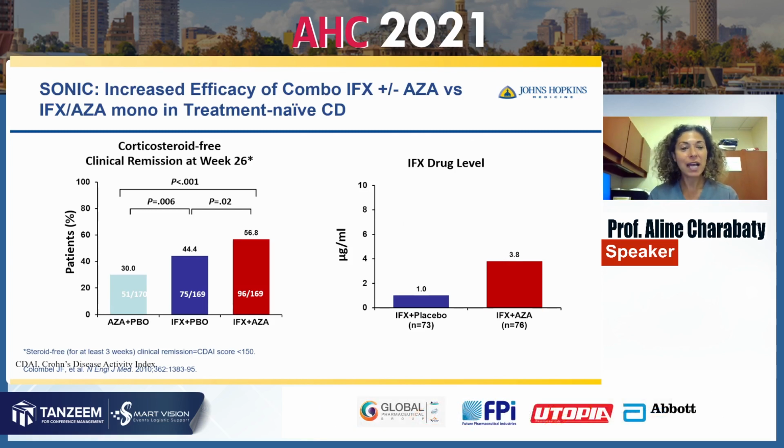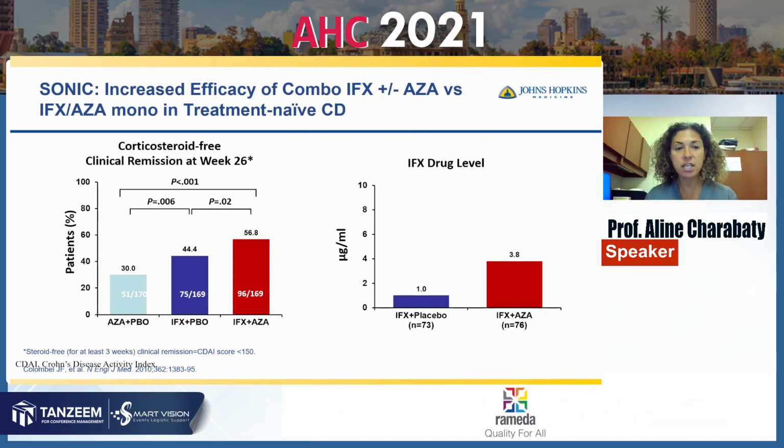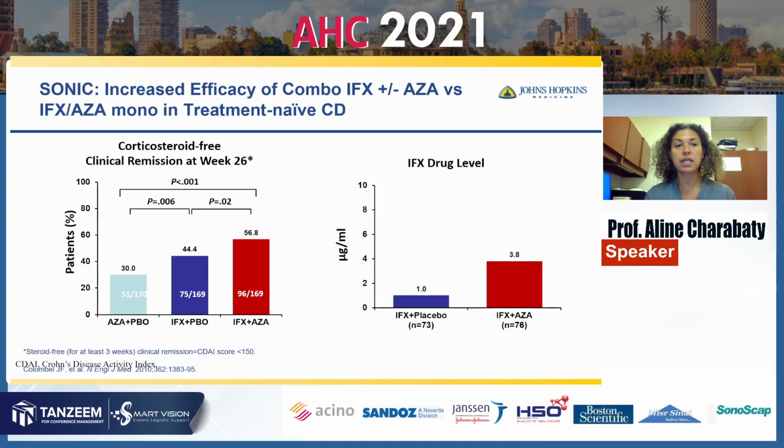So this whole idea came from the SONIC trial, if you remember, that looked at treatment-naive Crohn's disease patients and randomized them to either combination infliximab plus azathioprine, or monotherapy infliximab, or monotherapy azathioprine. And patients on combination therapy had a higher success rate than patients on monotherapy. They had higher chances of achieving steroid-free clinical remission at week 26.